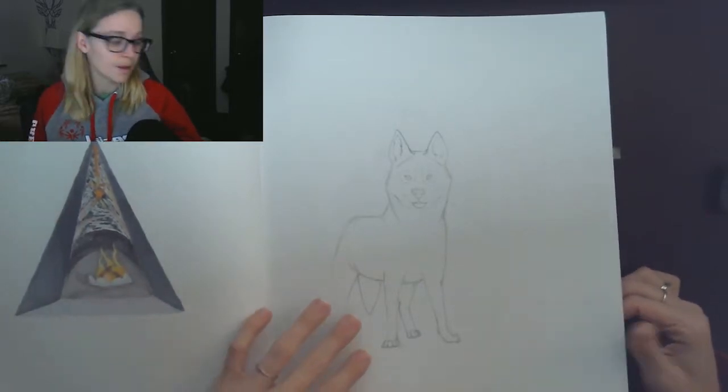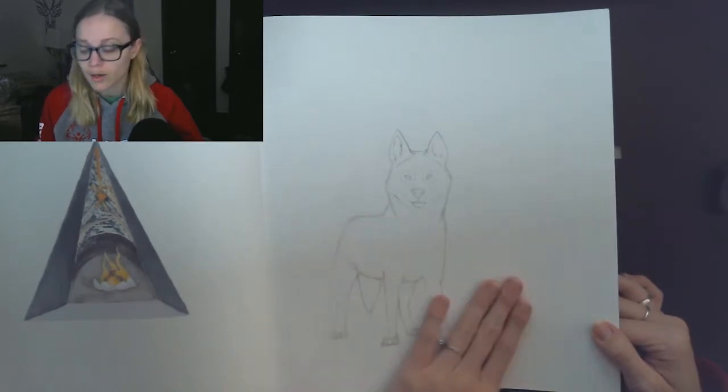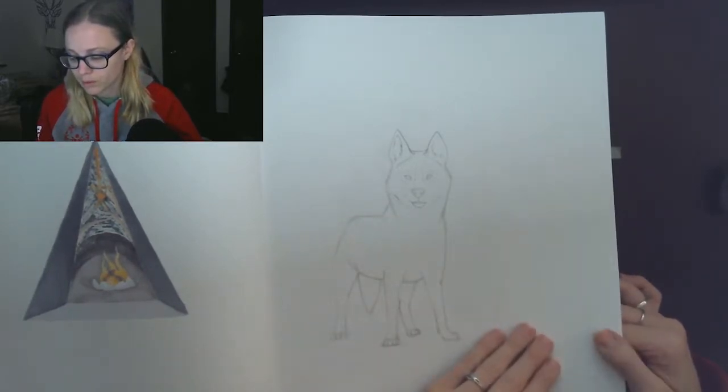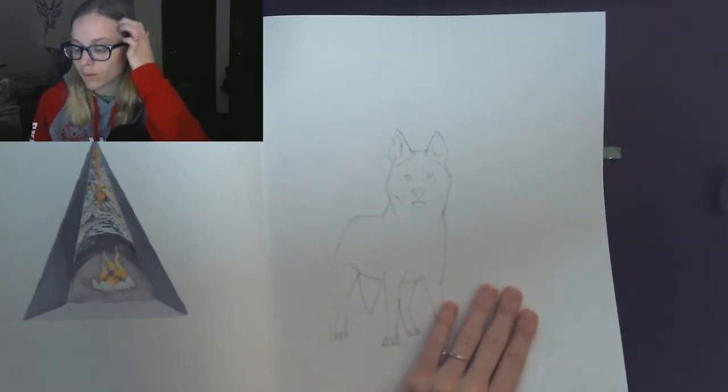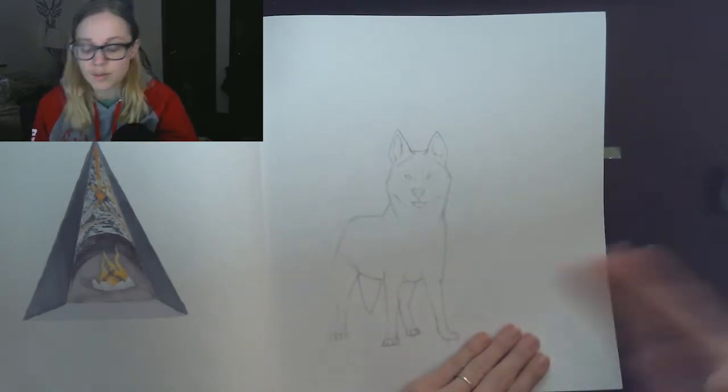I was really happy with the way Inktober turned out. But I really like the way this turned out as well. And I really want to work on it a little bit more maybe, or digitize it or something, because I drew a dog and it looks like a dog. I was happy with it.